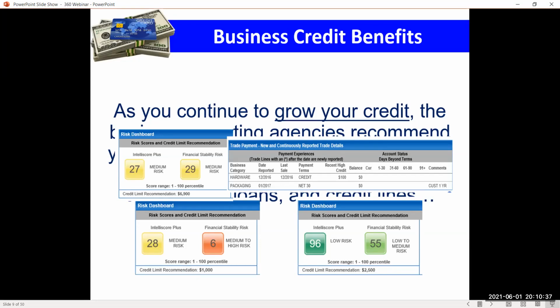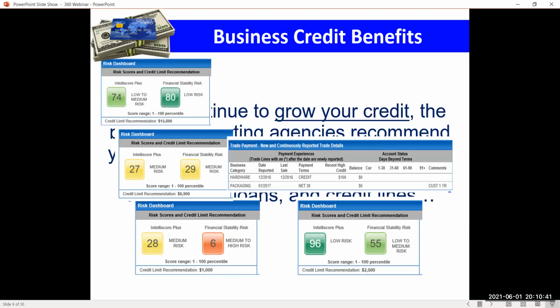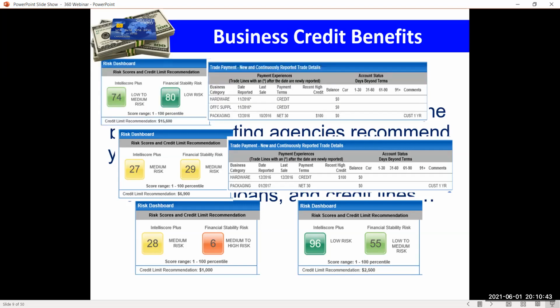Payment history with a hardware store, a net 30 account, and I'll cover that in a second. But then it gets even more interesting. Just look at these credit lines here of 74 to 80. They're getting credit limit recommendations up to $15,000, but they have more trade payments and new and continuous reporting trade activity, right?